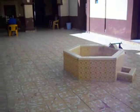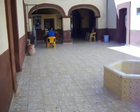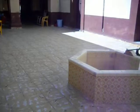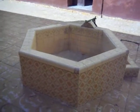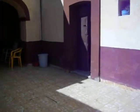According to Ms. Jeannie, there is a letter in a museum somewhere in Mexico City from a monk that used to live here and that talks about this particular part of the building. So here's the courtyard coming out of the kitchen. Here's our pila, which back in the day used to be something that the horses would drink from whenever these were the servants' quarters.